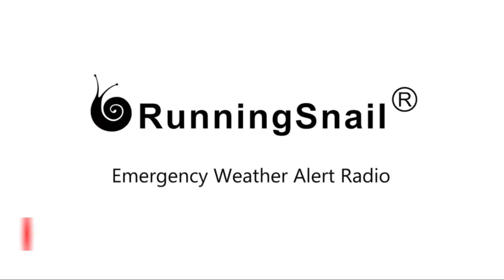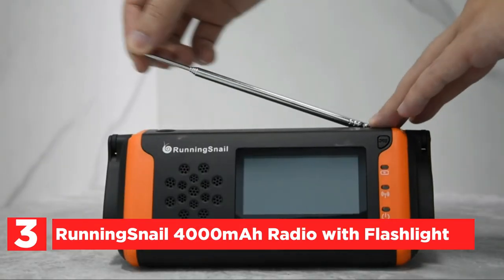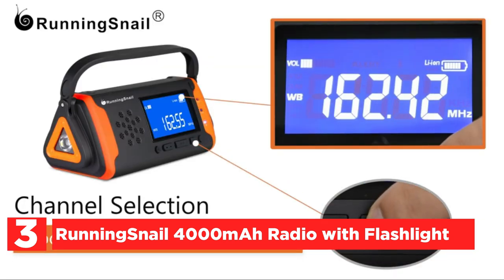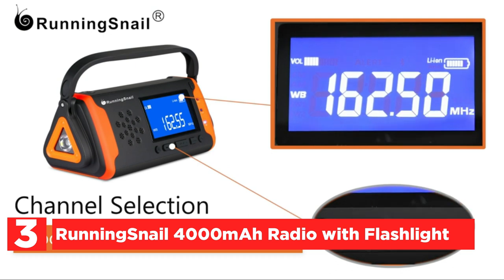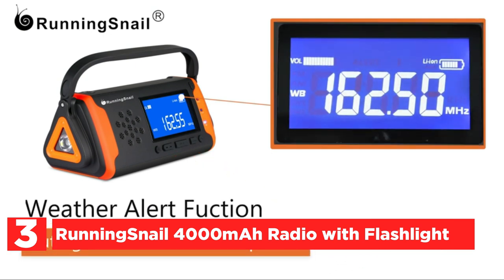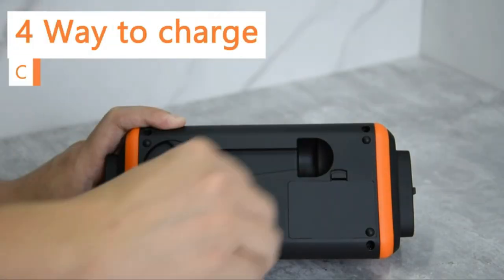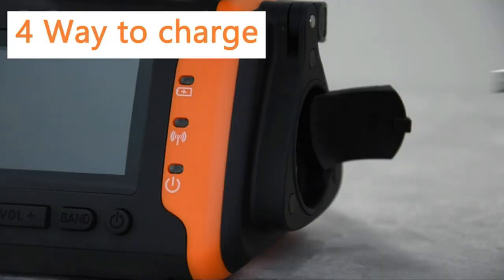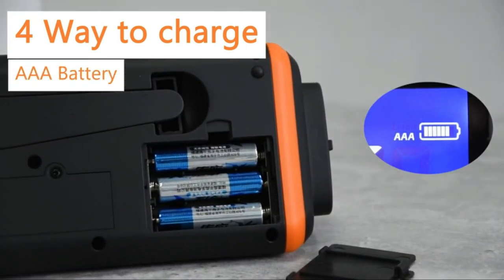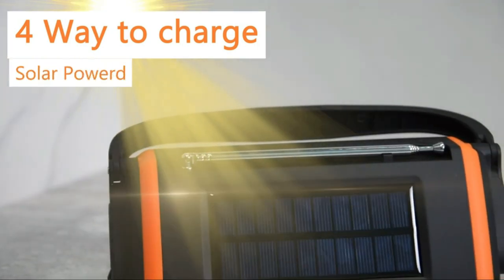Item number 3, Running Snail 4000 mAh Radio with Flashlight. The Running Snail emergency weather radio with a built-in lithium-ion battery of 4000 mAh is ideal for emergencies. It can recharge your mobile cell phone and USB gadgets for just a short call or text message in an emergency. Additionally, it comes with a 1W LED light and an SOS alarm that will be easily spotted to ask for assistance when you require it.